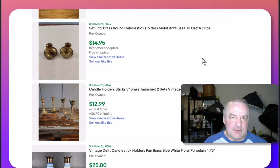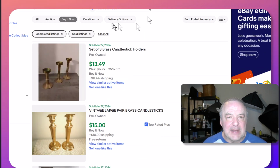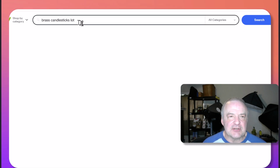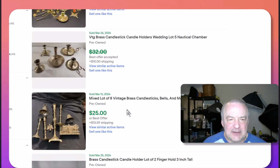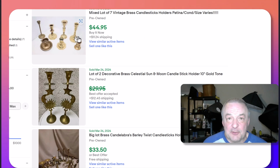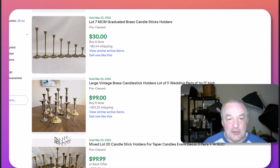Oh, and candlesticks, I want to show you. What if the candlesticks don't match? Brass candlesticks, let's see, what word would work? Lot, L-O-T. So let's just look at a lot of candlesticks, and we're going to find candlesticks that don't match. These don't match. They sold for as much as $31.99. These candlesticks don't match. They sold for $25. These candlesticks don't match. They sold for $45. These candlesticks don't match. They sold for $100. Come on, and $13 shipping.